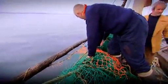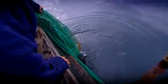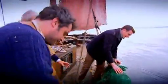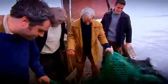We've got something there. Right. Sea cabbage. Where's the cod? We've got sea cabbage. It's coming in now. Oh, wow! We got something! I can't believe it. We have got some fish! We've got a fish. We've got a fish!